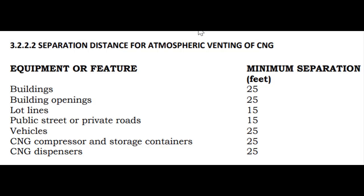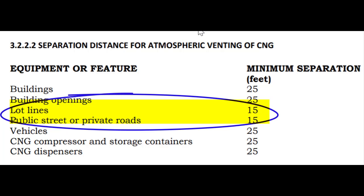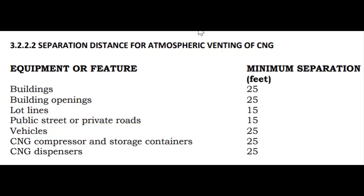Separation distance for atmospheric venting based on the following. This chart is listed in the study booklet, and an easy way to remember this is lot lines and public street or private roads need to be a minimum separation of 15 feet, whereas everything else is 25 feet. This is for separation distance for atmospheric venting of CNG, based on equipment and the minimum separation. So once again, 15 feet for lot lines, private roads, and public streets. Everything else is 25 feet.